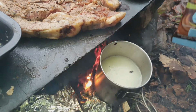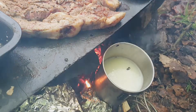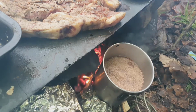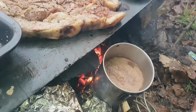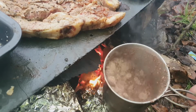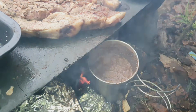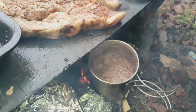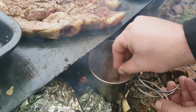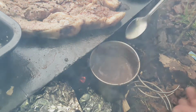And then I've got one of these to add in, one of the mint dark chocolate ones. So it's like a white and hot chocolate mix. There we go, add that in. Give it a shake. I'm going to stir, I've got my spoons somewhere in my cook set. So white and hot chocolate mixed. Put my lid back on for a bit.